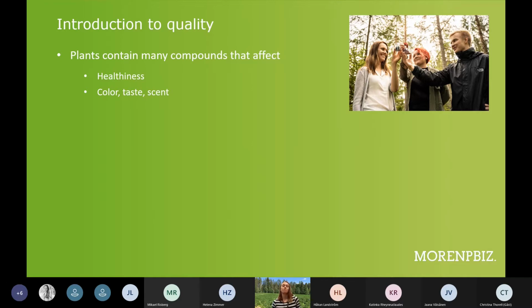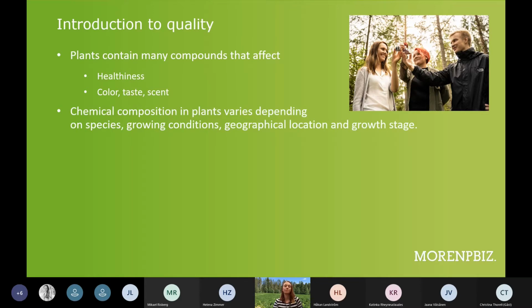Plants, as you know, contain many chemical compounds that affect the healthiness of the plant, and the color, taste, and scent properties of that plant. The chemical composition in those plants varies depending on the species, growing conditions, for example weather and soil conditions, geographical location, and growth stage. Growth stage meaning, for example, ripeness of the plants.